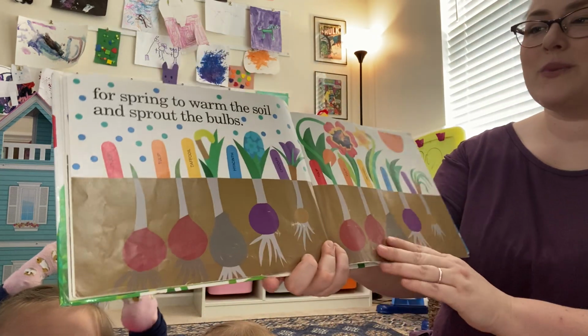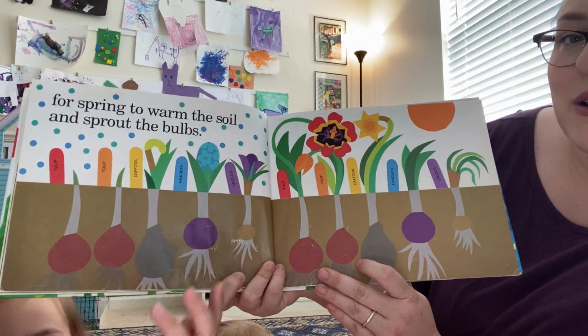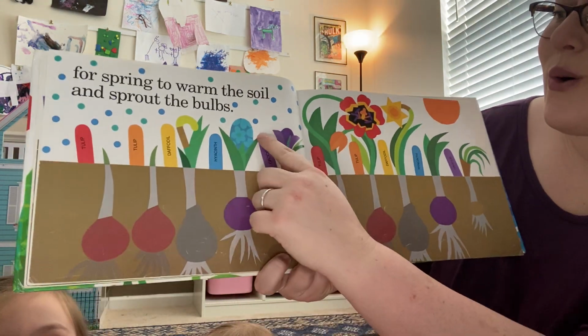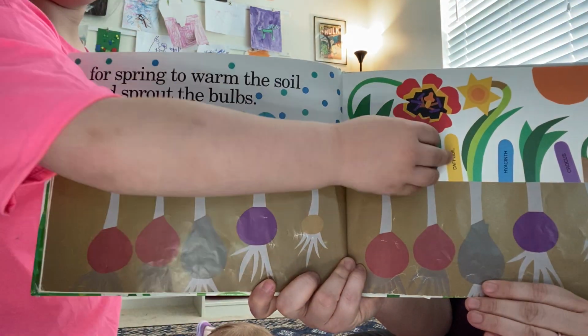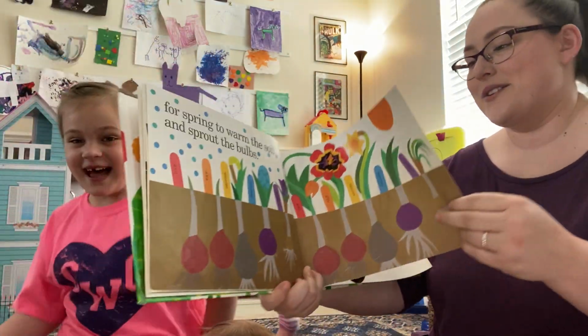Oh, so they wait all winter long for spring to warm the soil and sprout the bulbs. Ooh. Is it raining right now? No, like on the page. Oh, yes. It looks like rain coming down. Rain, rain, rain all over the plants. Rain, rain, rain. That's what they need to grow.